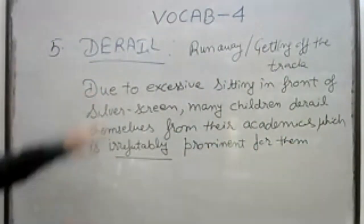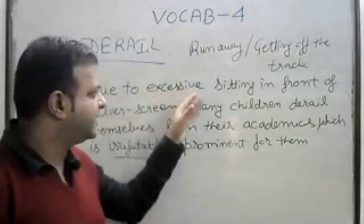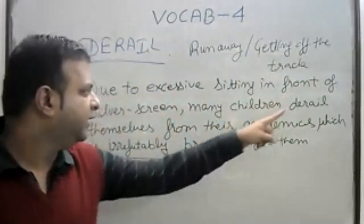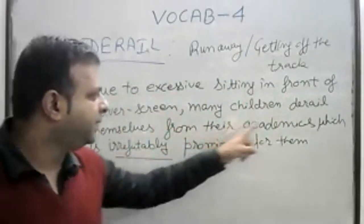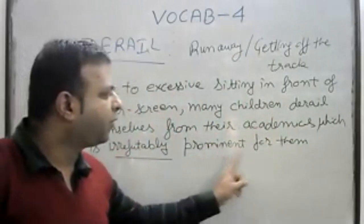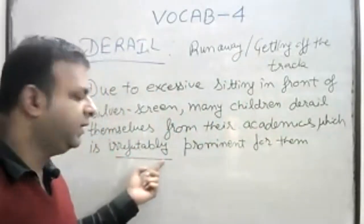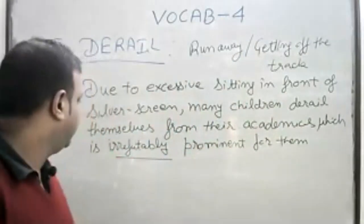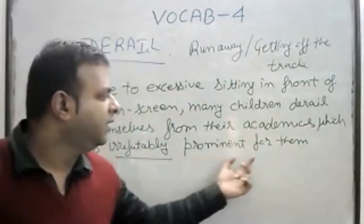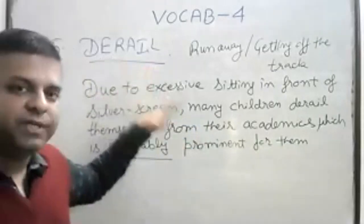So let's read again: derail, run away or getting off the track. Let's go. Due to excessive sitting in front of silver screen, many children derail themselves from their academics, which is irrefutably prominent for them. Important, right? Irrefutably means no deny, right? Which is undeniable, important for them. So irrefutably prominent for them. Clear? Clear how to use derail?